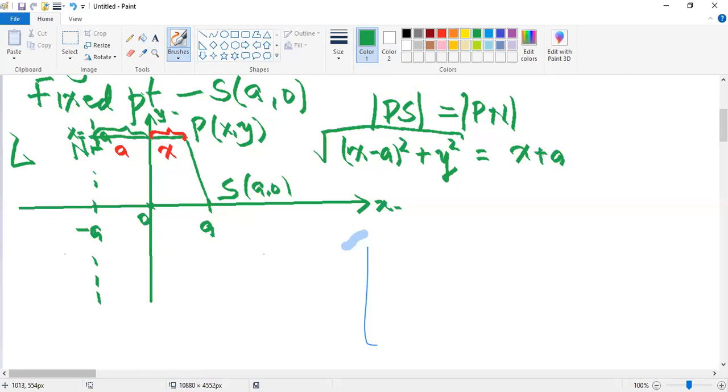What is N representing from the diagram? N is just where the horizontal distance from P meets the line, the directrix, the line X is equal to negative A.